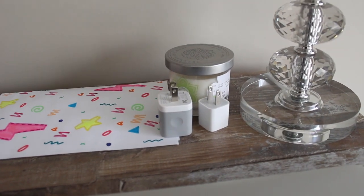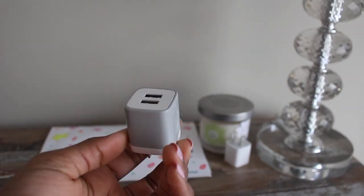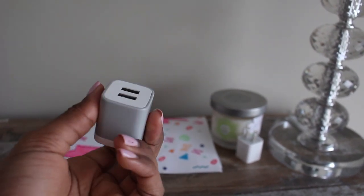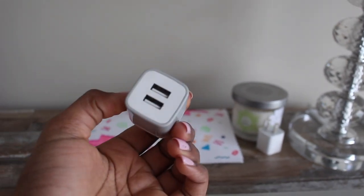And then I have two little charger heads. I recommend everyone go on Amazon and buy these dual charger heads. When I have sleepovers and things, it's super handy because I don't have that many outlets in my basement or something, so two people can use the same outlet. It's just so handy and I love it.